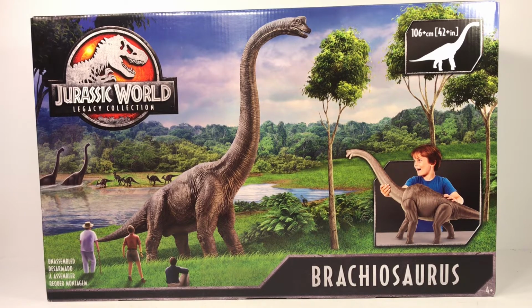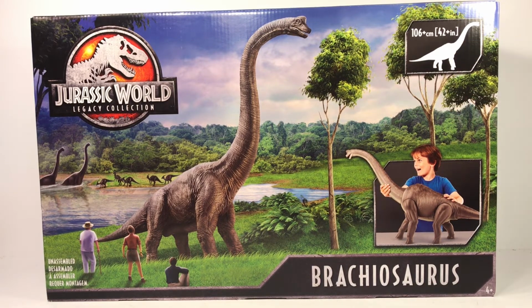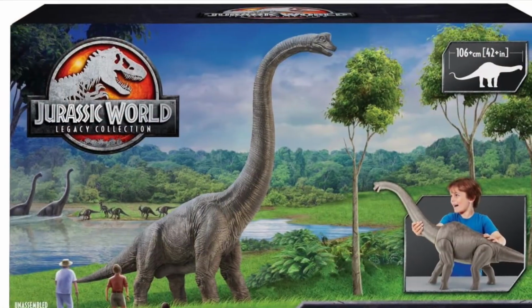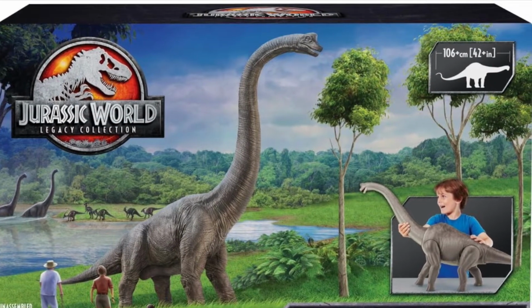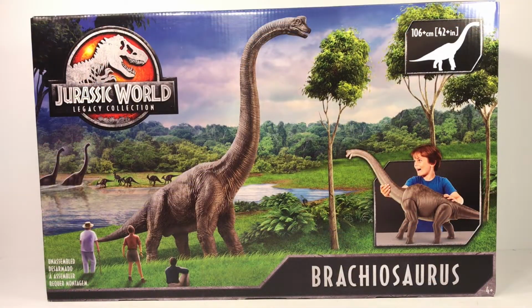Now there is a package variation with this figure. On some of the Legacy Collection Brachiosaurus boxes, instead of a silhouette of the Brachiosaurus, it's actually a silhouette of the Apatosaurus. Some people think that's kind of a teaser that somewhere down the road we might be getting an Apatosaurus. I don't know. Personally, Apatosaurus is one of my favorite dinosaurs of all time. I would be completely over the moon if Mattel released a big Apatosaurus figure.